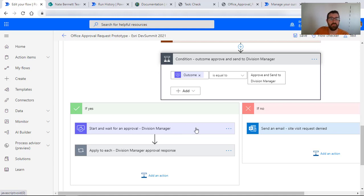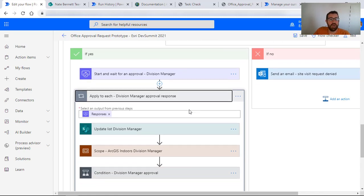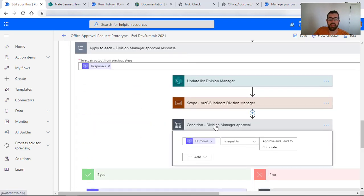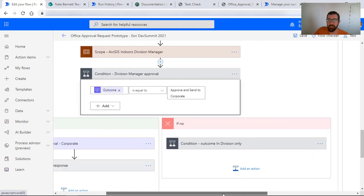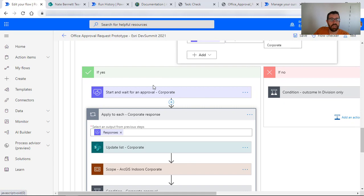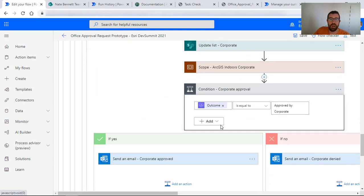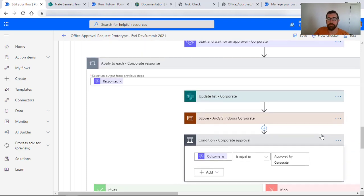And it gets approved by the division manager. The rest of the approval workflow is essentially the same at every level. The outcome is updated in a SharePoint list, synchronized with ArcGIS Indoors, and then the result is processed. If rejected, communication is sent. If approved, it continues on to corporate, again updating SharePoint list and Indoors, and then finally, based on the outcome from corporate, either sending the approval email with the instructions or the denied email.